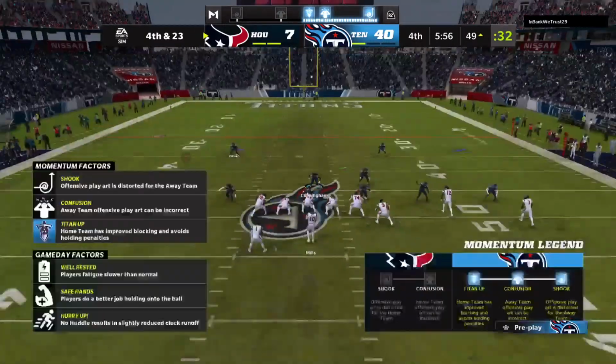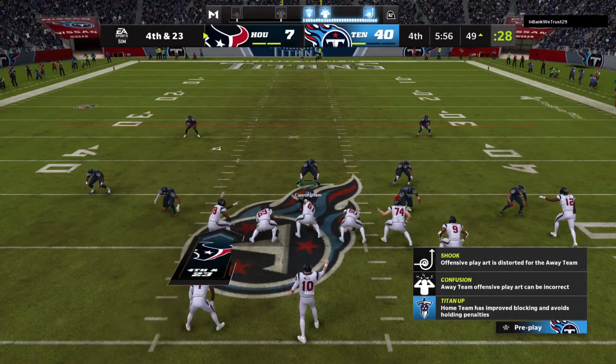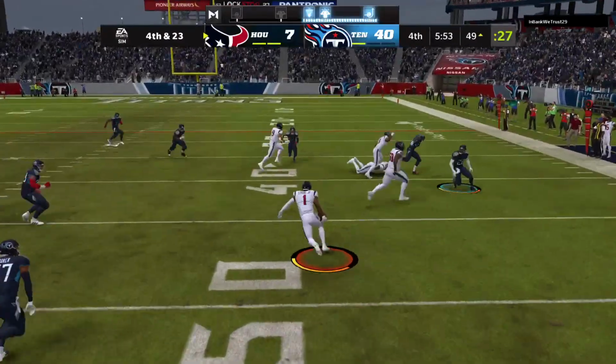And they're indeed going to go for it here on fourth down. So trailing here in the last quarter, let's see how this plays out. They'll try and run for it.